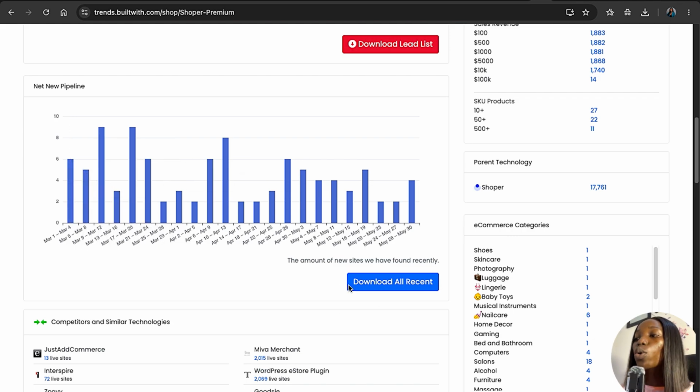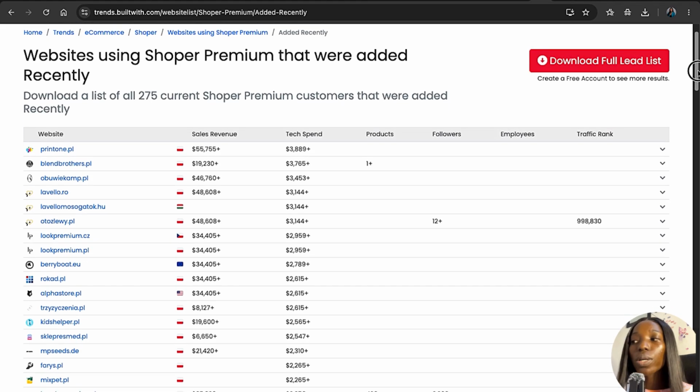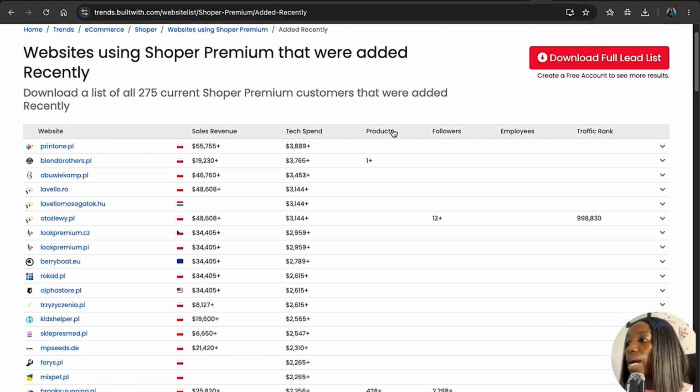Okay, so another thing, if I do not want to take screenshots, is to click on this download all recent. When you download all recent, you're literally going to see all the brands you can pitch to. Guy, just give me my credit already. So you download all recent. Now, do you see it also has the information in a tabular format, and it is more structured in a way that will give you enough information, enough data. So you can see website, sales revenue, tech spend, products, followers, employees, traffic rank, and the rest of them.